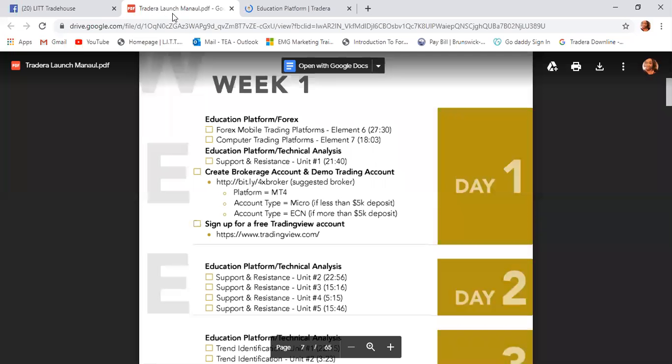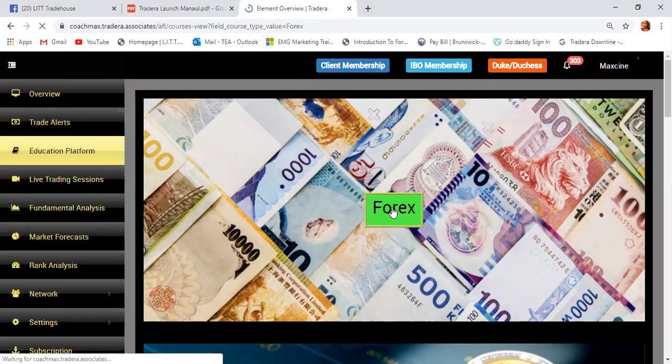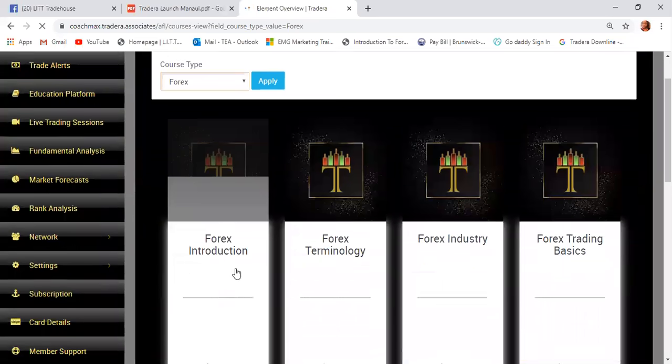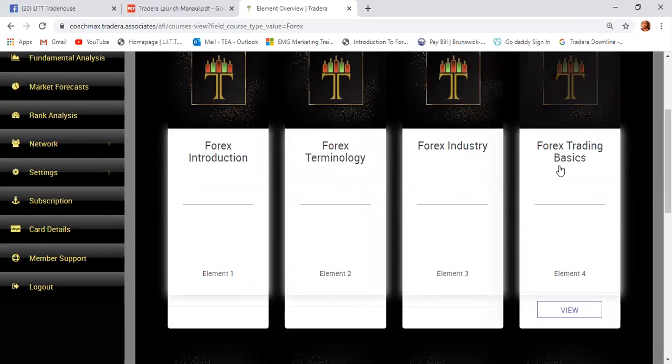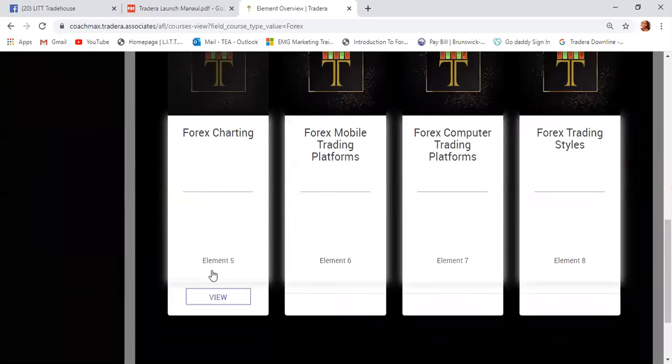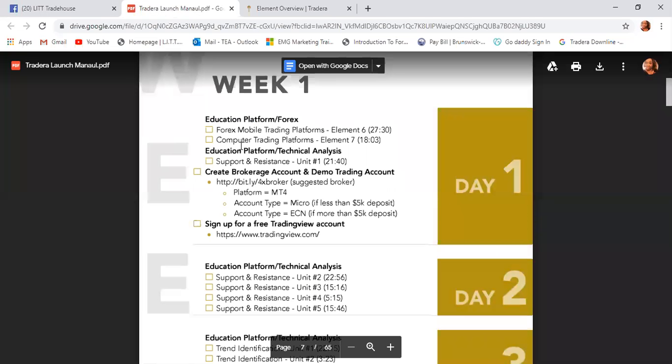Okay, so let's go over to educational platform. All right, so in the Tradera launch manual, it says Forex mobile trading platform. So you will come over to education, come over to Forex, and then you have the intro to Forex, Forex terminology, Forex industry, the Forex trading basics, charting, and boom, here is the Forex mobile trading platform. You would click view, and then it also asks you to view the computer trading platform, view, and you can do this right here, week 1.